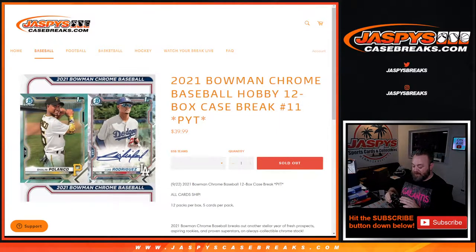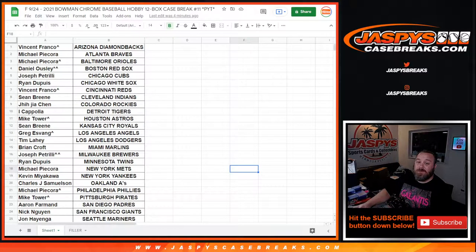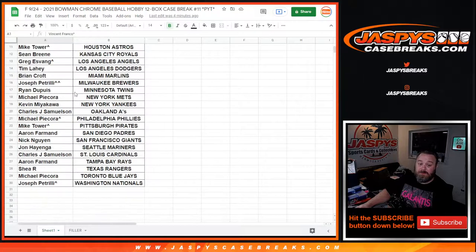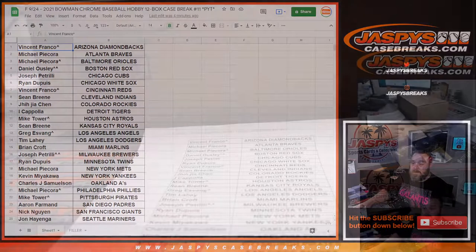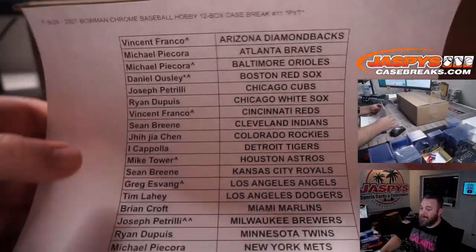Pick your team, number 11, where all cards ship. Here is our full list. If you see anybody here with the little rooftop next to their name, that just means they won that team in a team random filler. So thanks to everybody for getting in and good luck to everybody here. Here is our final list.